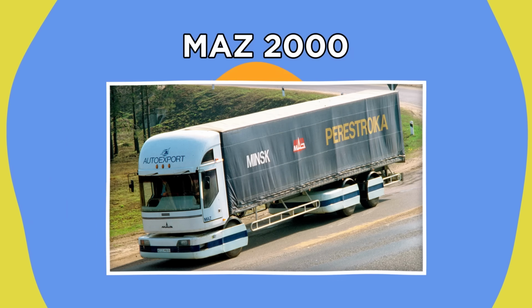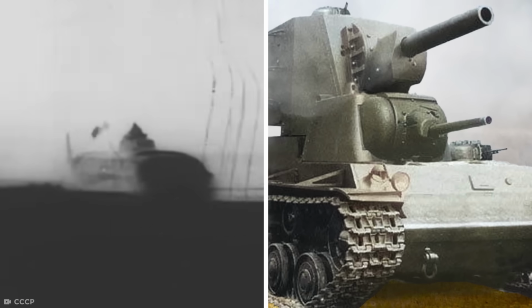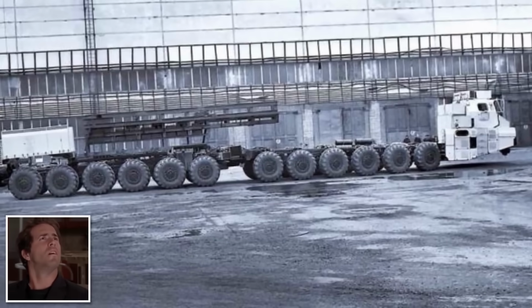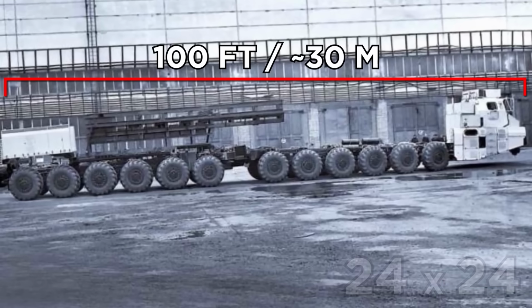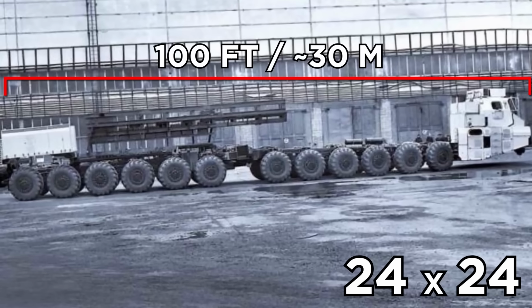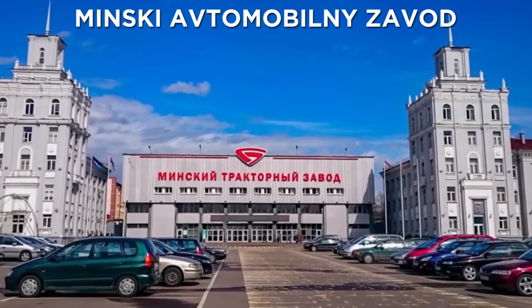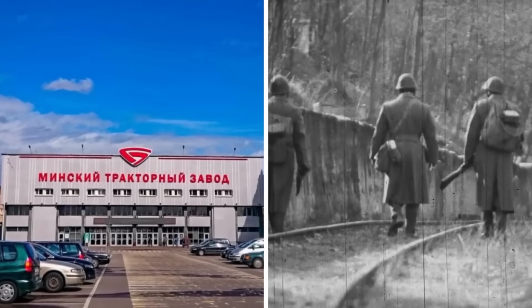MAZ-2000. While the most insane Soviet designs were made for military purposes, there's at least one which was made with more commercial applications in mind. The MAZ-2000. Wait, didn't we cover MAZ trucks in part 1 of this series? Remember the 100-foot-long 24 by 24 trucks? Turns out that wasn't all that Minsky Automobilny Zavod, aka MAZ, was making during its time during the Soviet Union.